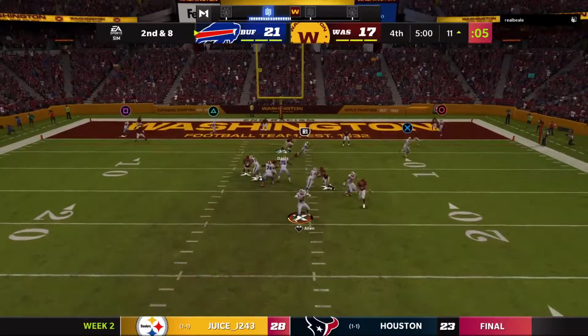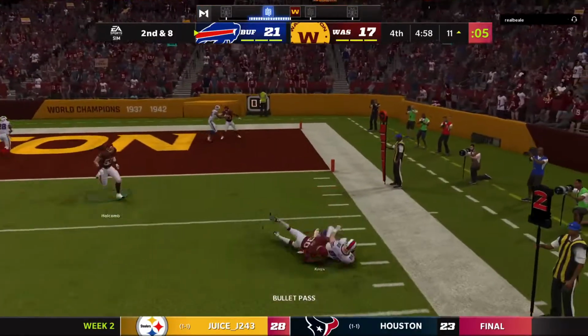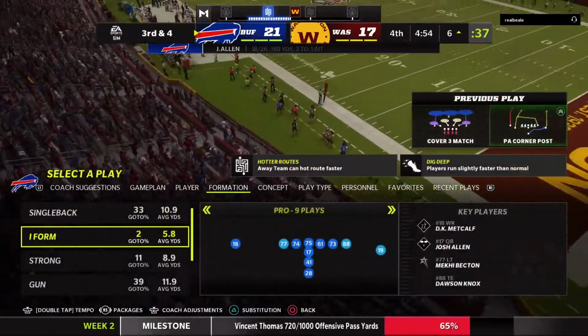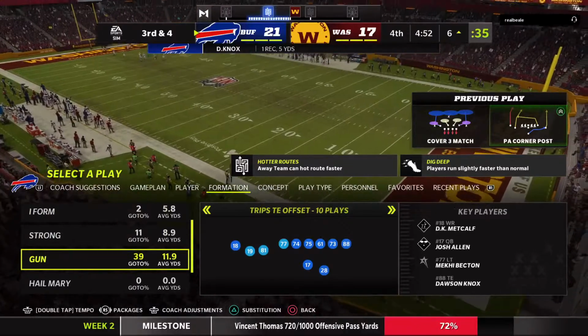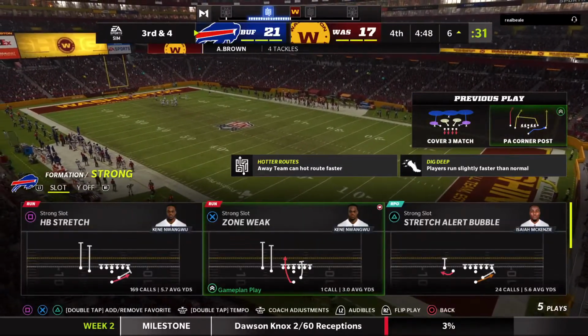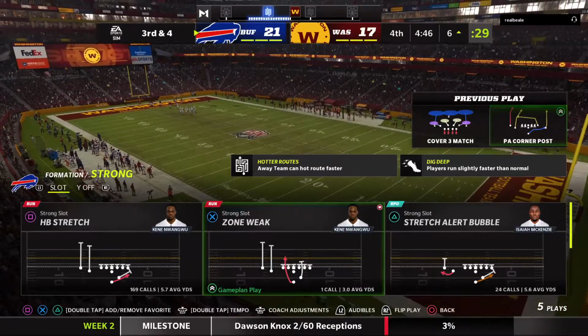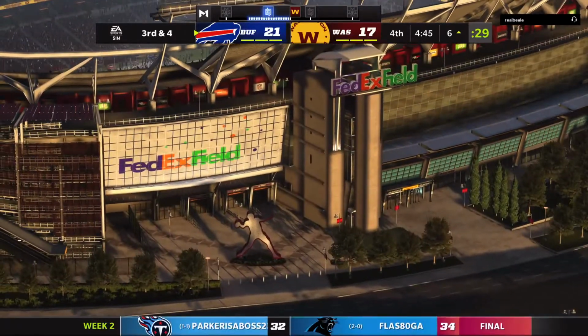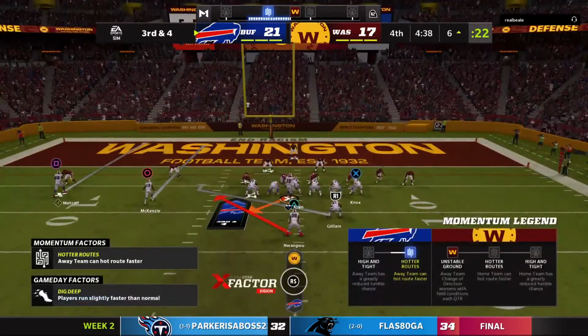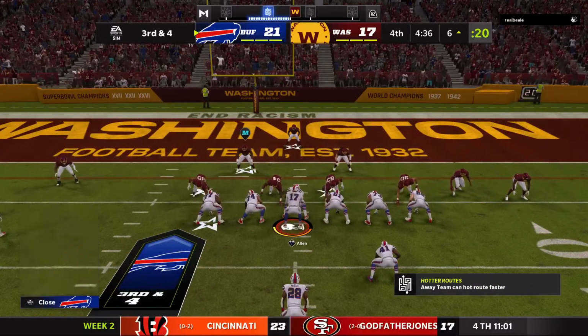Allen going to throw. Sideline throw, it's complete. And a nice job there of keeping the toes inbounds. That catch good for 5. It's 3rd down. Not a big window to throw. Coverage wasn't too bad there. Yeah, they had him under wraps pretty well, but somehow able to muscle his way open and catch the ball. This will be the 8th play of the drive here. 3rd and 4.